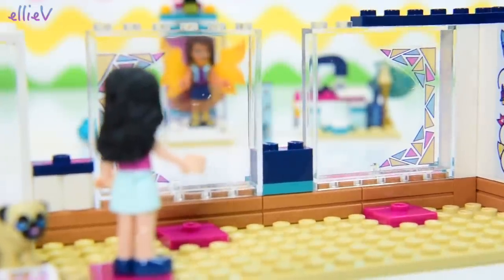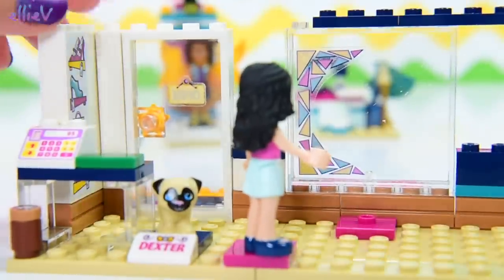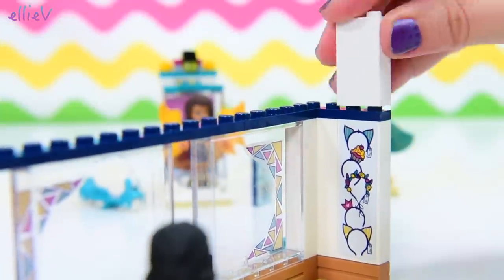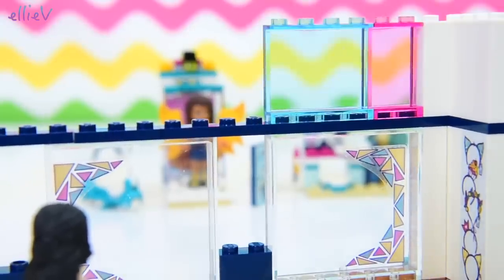You know what? I really think that I want to make those accessories. I know they're not actually going to come in the set because Lego Friends don't come with those sort of accessories yet. I wonder if I could make some accessories for the accessory store and put them in there. I'll make them out of polymer clay.